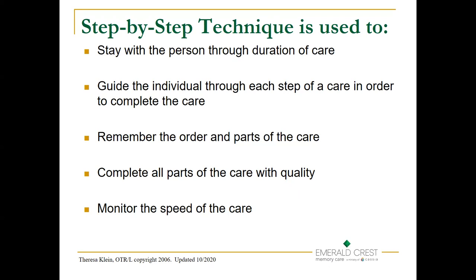And at this stage, you are more than welcome to tell people what to do. At the earlier part of the middle stage, that explicit telling them what to do is not usually beneficial. They get upset about that because they're like, I don't need you to tell me what to do. But this step-by-step technique is much needed once they move further into that middle stage, to help them focus on each part of the care and do things in the right order and do it well as well.